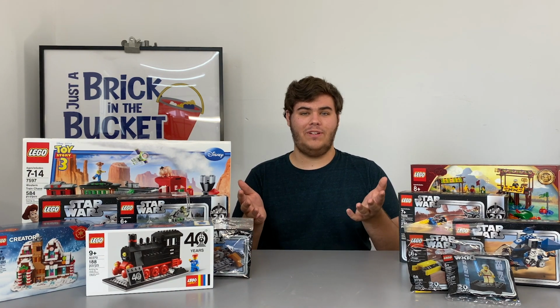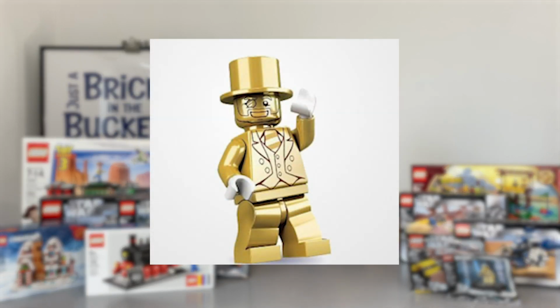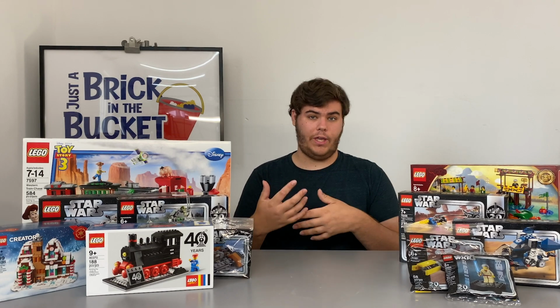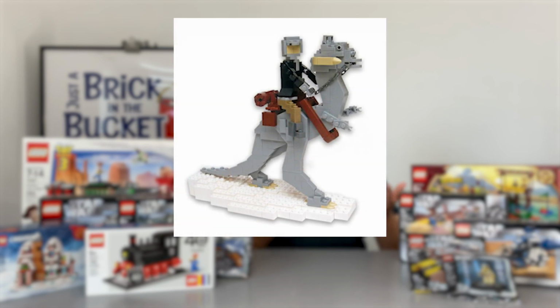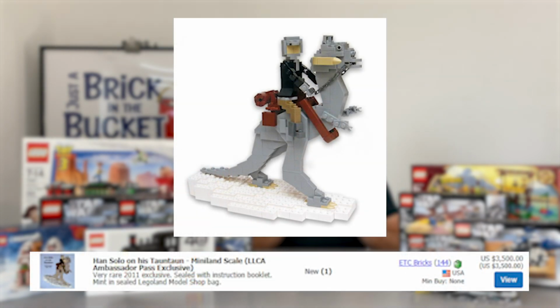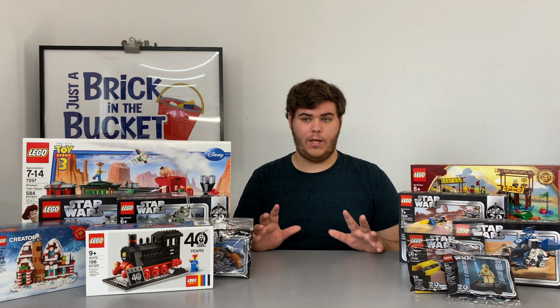If you have a Lego piece like Mr. Gold or an ambassador set, like for example, sometimes Legoland will give out to people with higher paying tickets or Lego ambassadors very rare sets, like a Han Solo Tauntaun which came out, which is worth a monumental amount of money. I believe that it is over $1,000, and this is a very basic set, but there are very few in existence, just like Mr. Gold, and that makes it worth a ton of money.